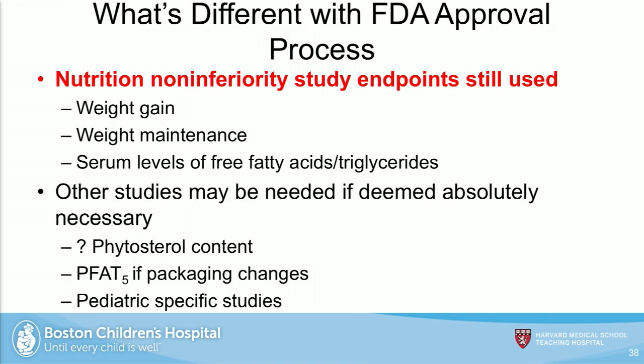So now they're looking at phytosterol levels. They didn't care about phytosterol levels in the past. Now they do. They're looking at the PFAT5, that USP Pharmacopeial Specification, when the packaging sizes, design changes. For example, going from a glass bottle to a plastic bag, that makes the lipid emulsion pretty temperamental. And it's a challenge for the manufacturer to make sure it still complies. And sometimes it didn't, and they had to reformulate their products. And then pediatric specific studies. Right now, the new products are not approved for kids.